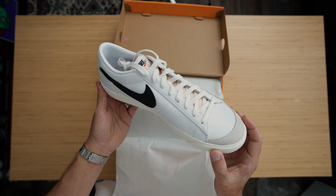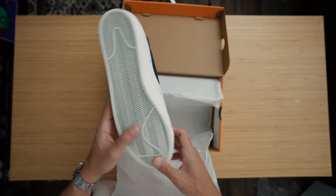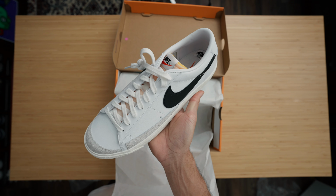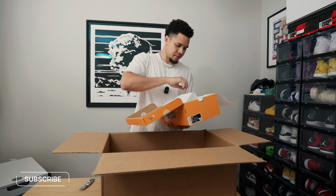I know they're extremely popular, so I figured I'm gonna do a full in-depth review on them. Maybe even how to style, something along those lines. But I wanted to pick some just more affordable shoes that are popular for the summertime, you know what I mean? Gotta change it up, gotta change it up.